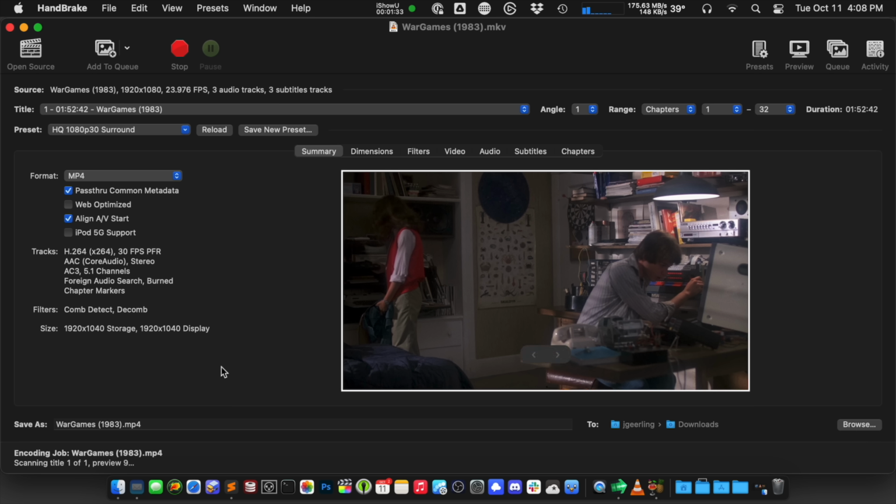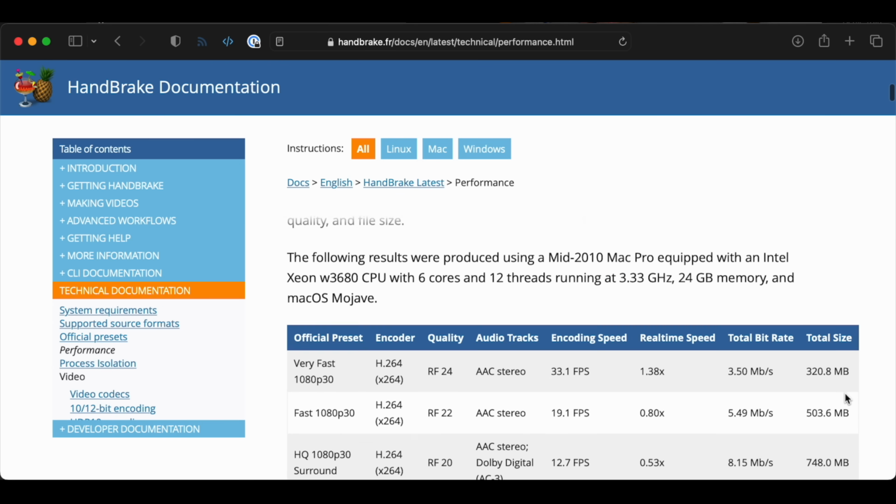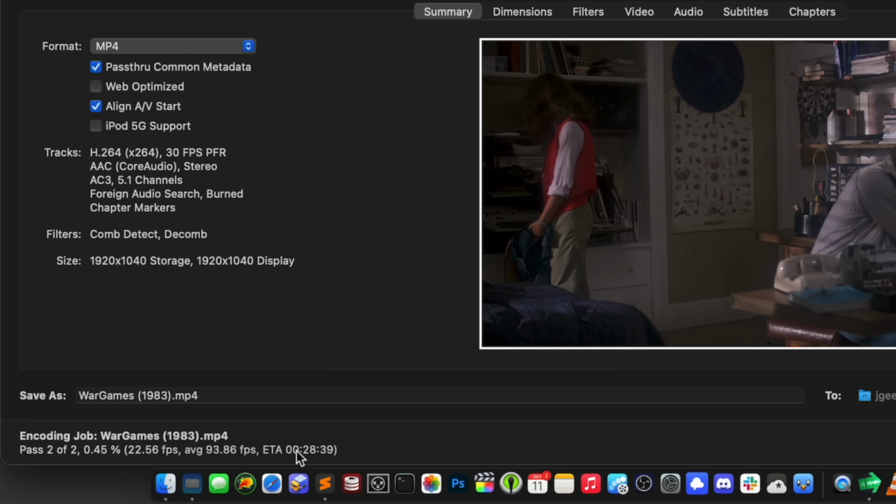This is the part of the process where it can be helpful to have a faster computer. My Mac Studio is way faster than my Solar laptop, and if you have a GPU, you can even use hardware acceleration. Handbrake has a whole performance section that goes over the details. But no matter what, it still takes a lot of time.